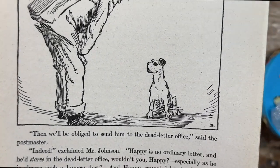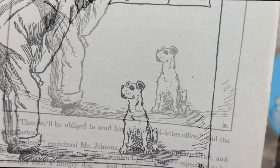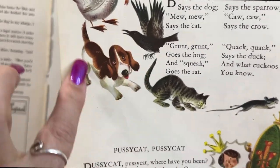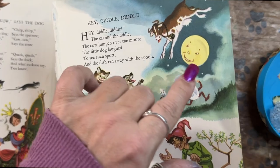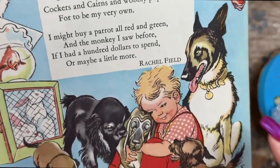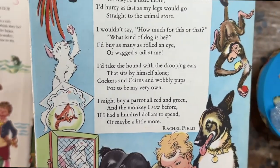Happy, you're a parcel. I have to read the story to understand what's happening there. Another little pupper. Pupper out with the hey diddle diddle and the cow that jumped over the moon. He's out playing with his friends. Look at all the critters. Doggers. Doggers are best.